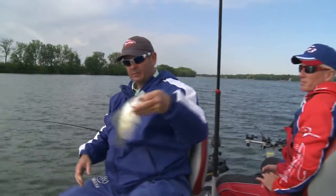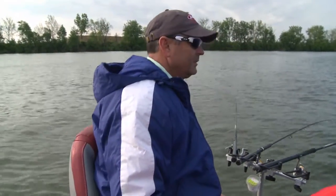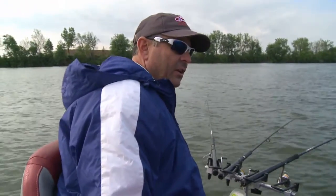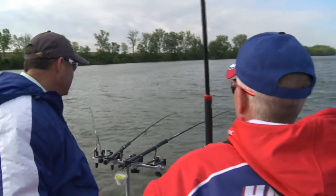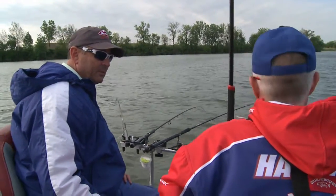Well, it's a pretty effective way, there's no doubt. You know, spider rigging, I'd always seen in the South. This is just something that I guess eventually has caught on up here in Hoosierville. Yes, it has, and beyond. I guess they just figured out, man, if it's an effective way to catch crappie down there, it's got to work up here.